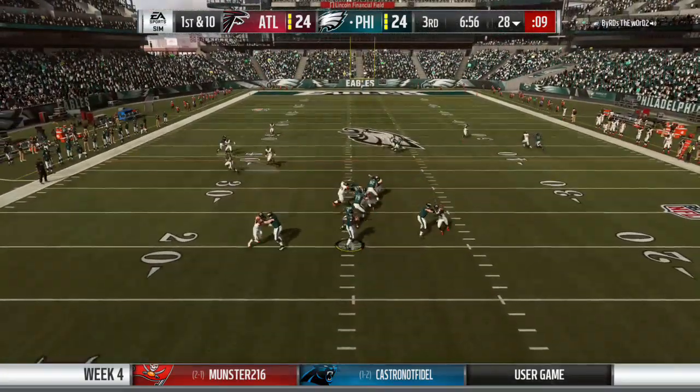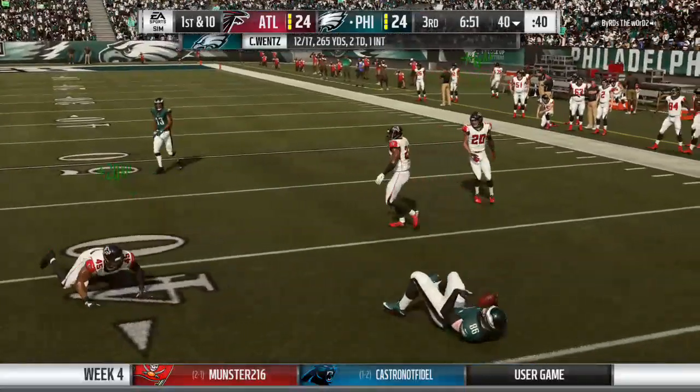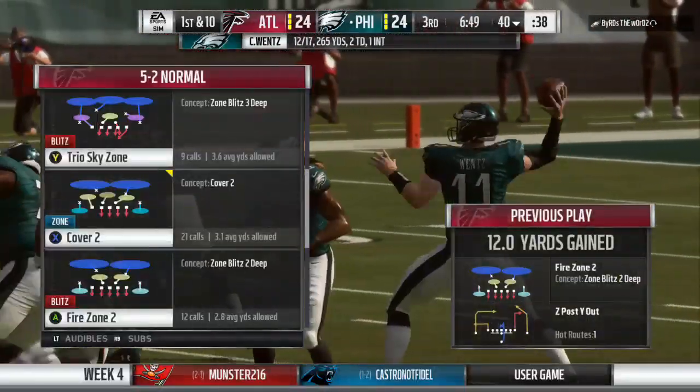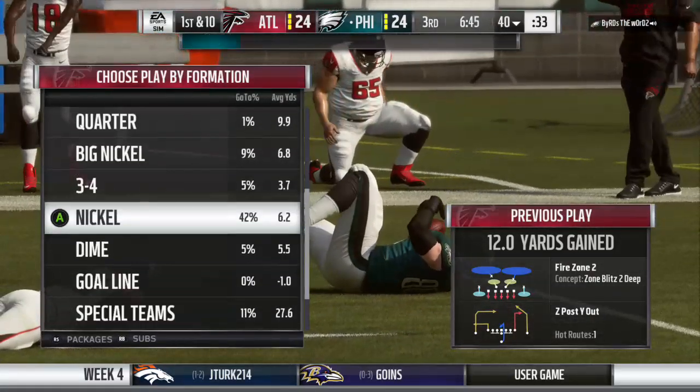Wentz now on 1st down. And this is Hurts with it, right side. And he takes this up to the 40-yard line before being corralled. 12 yards there as they move the chains.